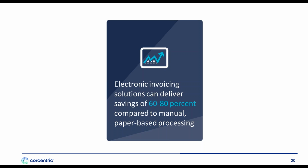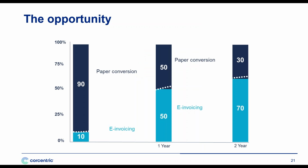Organizations are actually achieving even higher cost savings, those that have a high percentage of PO-based invoices. And the question becomes, just how much adoption can I get with electronic invoicing? Will my suppliers actually go for this? Well, this is a chart that shows you a typical curve of where organizations will go in terms of adoption. What you see is that by the second year, it's reasonable that an organization will see a 70% adoption in electronic invoices compared to paper.